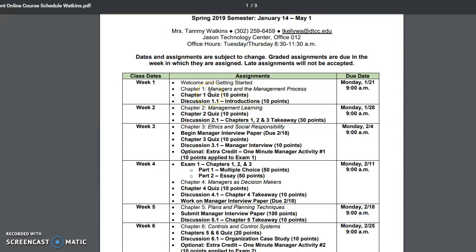And then every week, your assignments will be due the following Monday at 9 a.m. Every week, you'll have some sort of assignments. This week, you have a quiz and a discussion. Week 2, you have a quiz and a discussion.